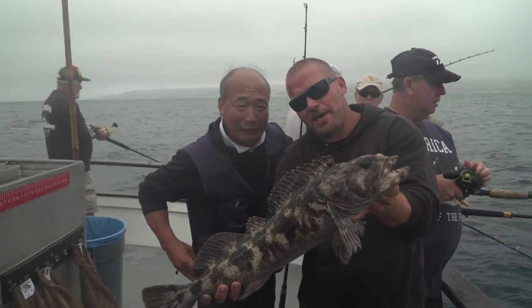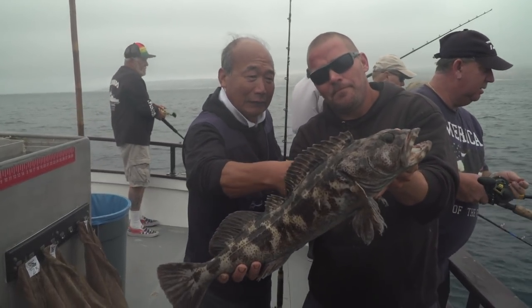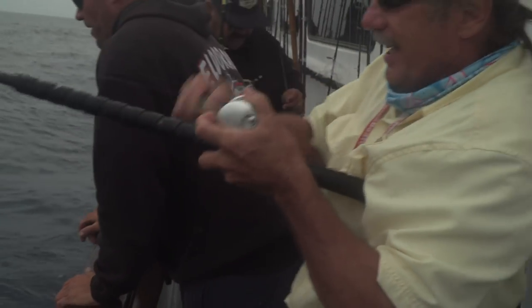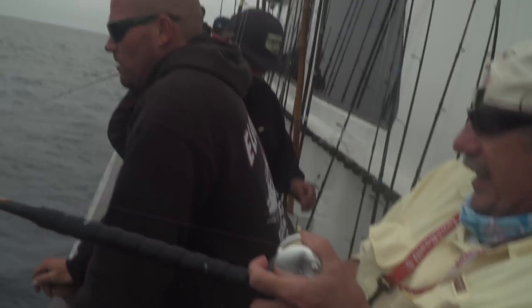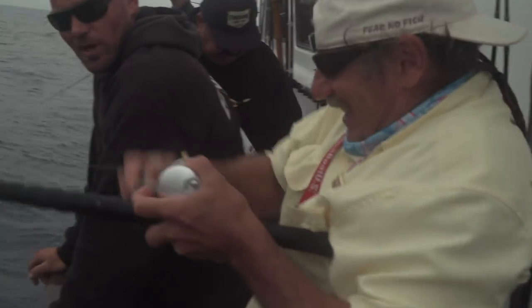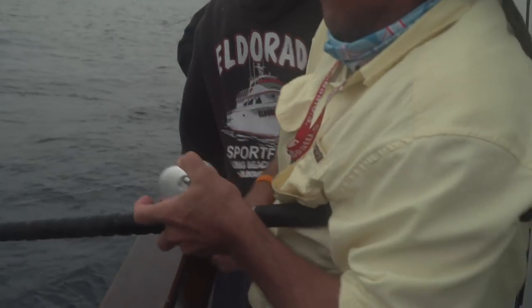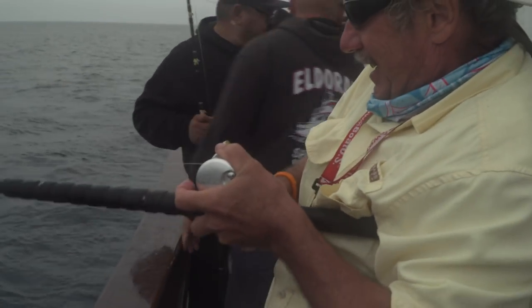San Nicolas Island, lingcod. Give me 1 second, I got a fish going there. Yeah, this is good, Jimmy. Wind on it, Mike. Don't pump, just wind on it, please. I want you to move it. Color? That's a ling. Yeah. Nice fish. Oh, man, it's a big ling.